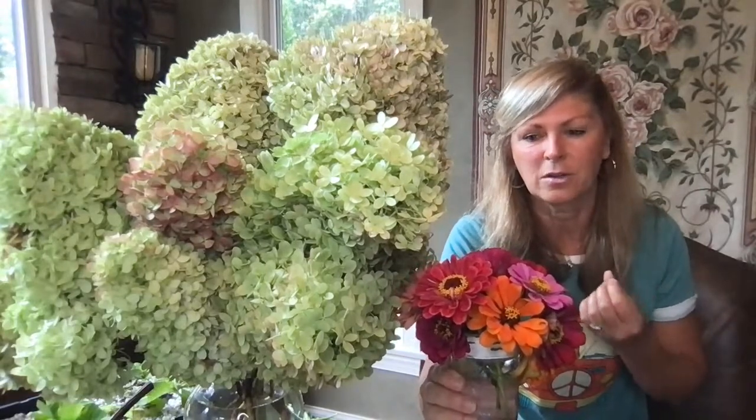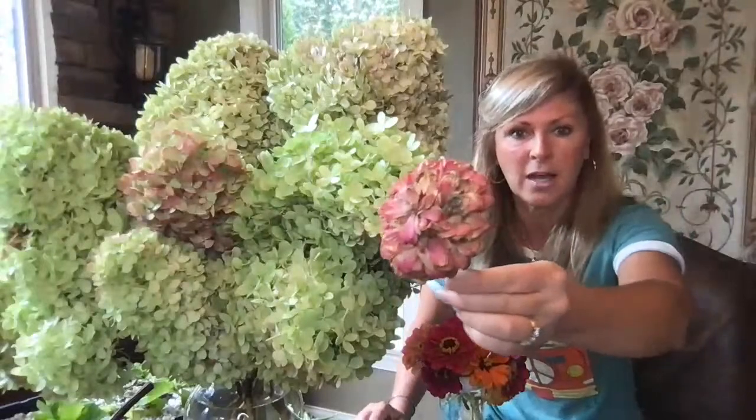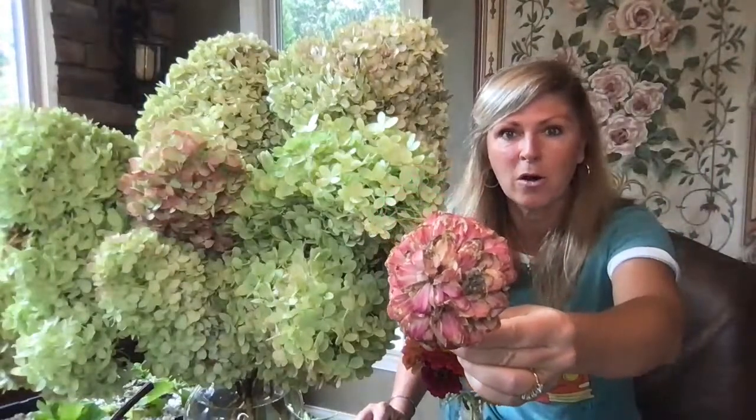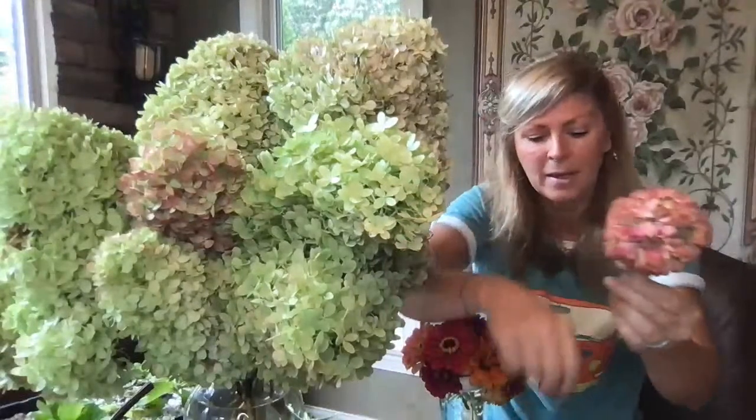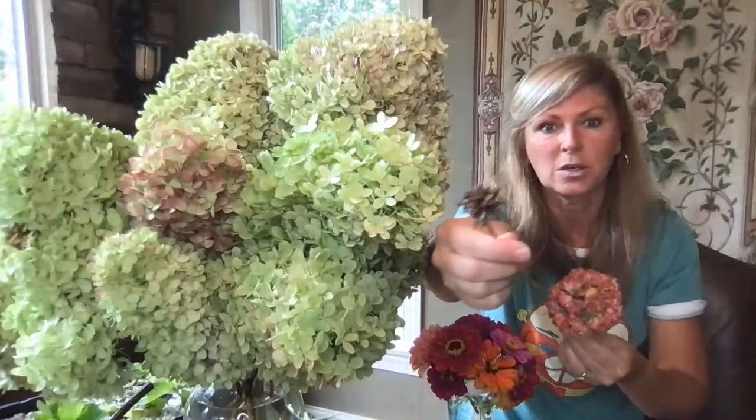So I love those workhorse flowers. They're like the powerhouses of the garden. They're going to keep coming back, but you do have to go out there and deadhead them. Because if you don't, once those flowers start looking like this, what happens is the flower has a life cycle. Once it starts getting old and beat up, it will do exactly what I showed you it's supposed to do, which is go to seed.